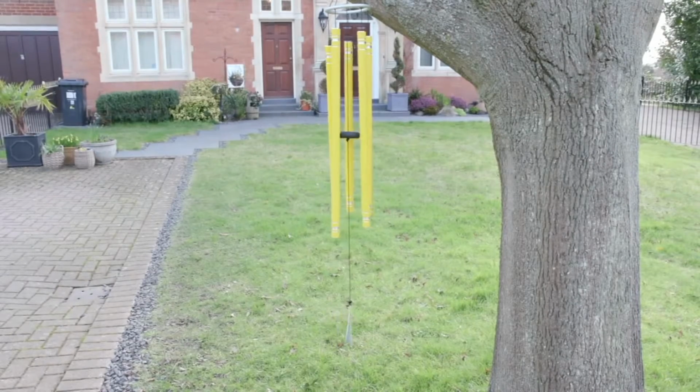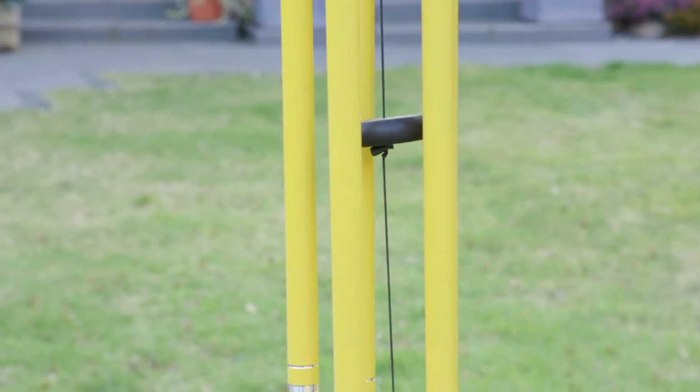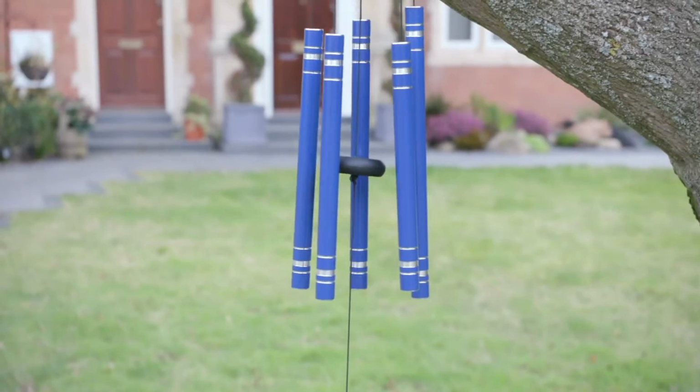This blue color is brand new this year. Last year, the teal color was our newest option, and now we have another shade of blue for you to enjoy. Now let's talk about the bells.